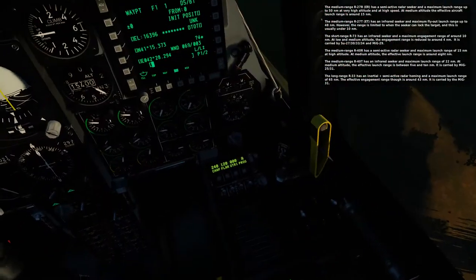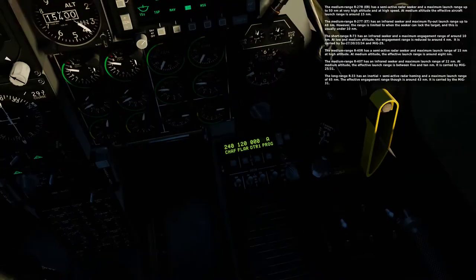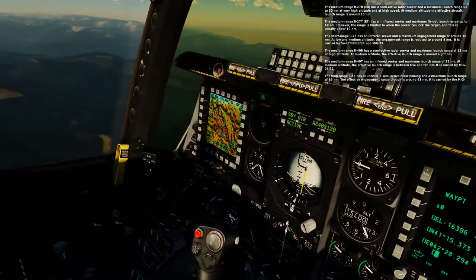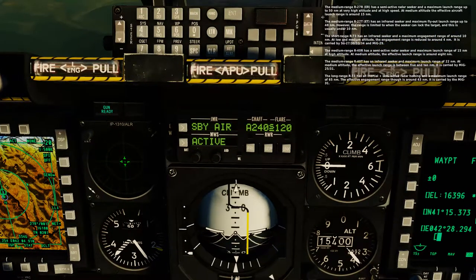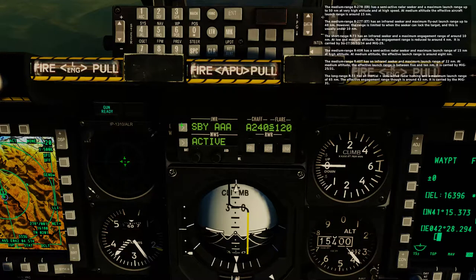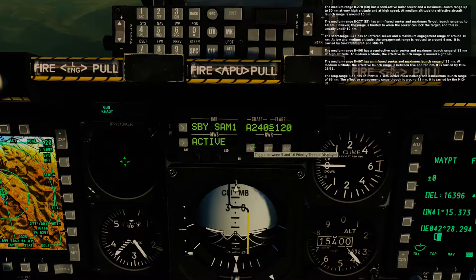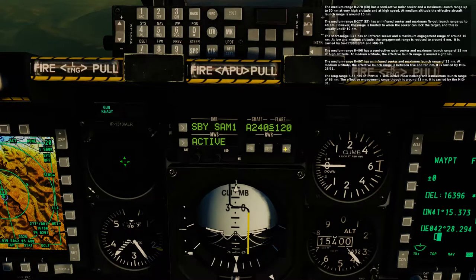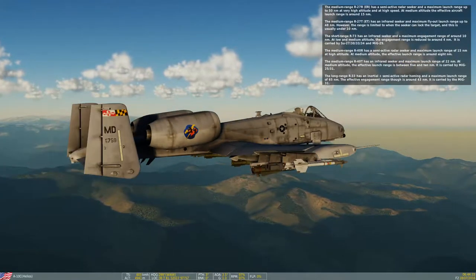The medium-range R-27T-ET has an infrared seeker and maximum flyout launch range up to 48 nautical miles. However, the range is limited to when the seeker can lock the target, and this is usually under 10 nautical miles. The short-range R-73 has an infrared seeker and a maximum engagement range of around 10 nautical miles. At low and medium altitude, the engagement range is reduced to around 4 nautical miles. It is carried by Su-27, 30, 33, 34, and MiG-29.